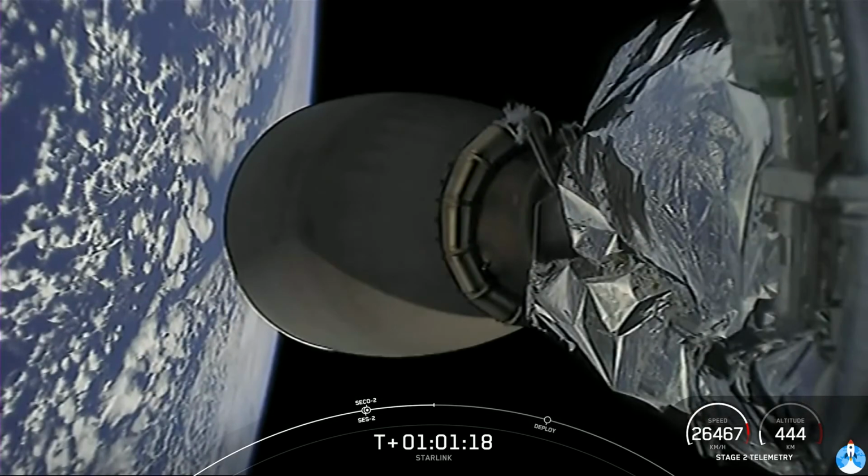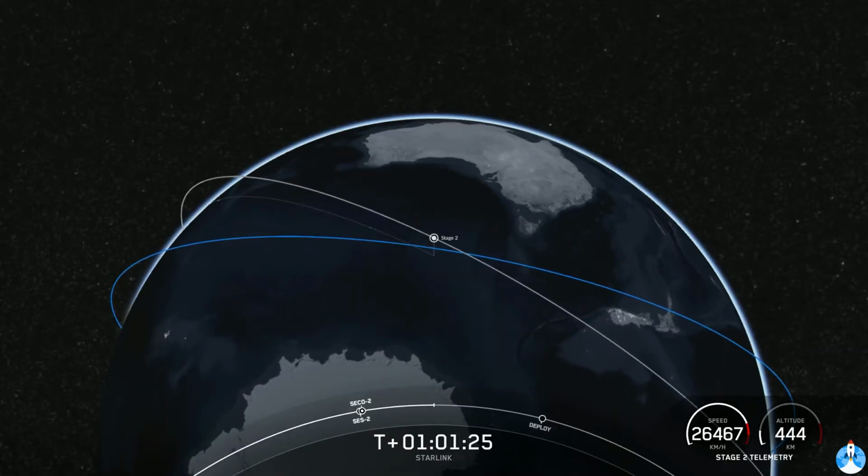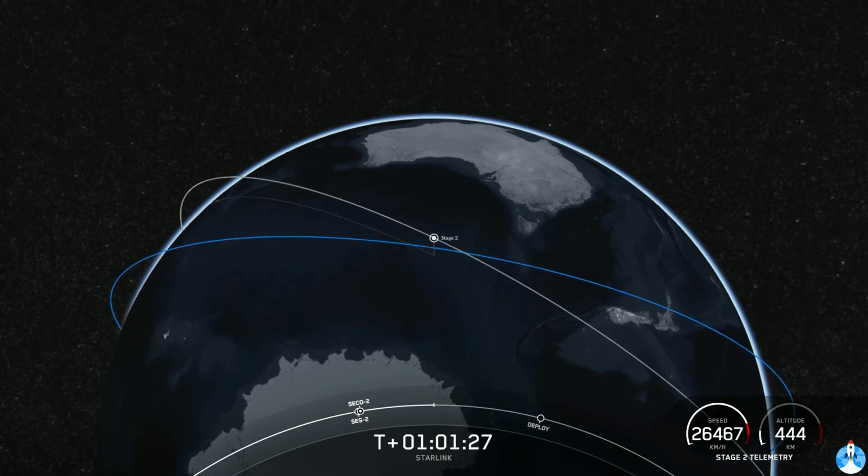So again, we are about 2.5 minutes away from the first Black Sky satellite deploying. Again, we do have 2 of them on board today, and they will be deploying about 3 minutes apart from one another.